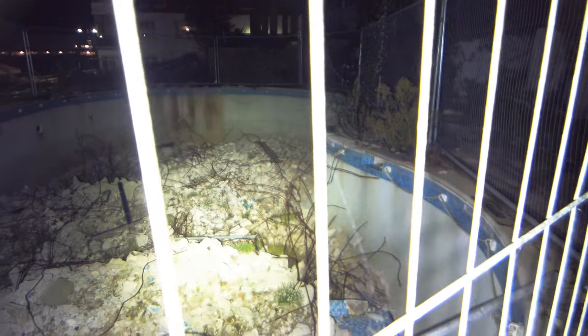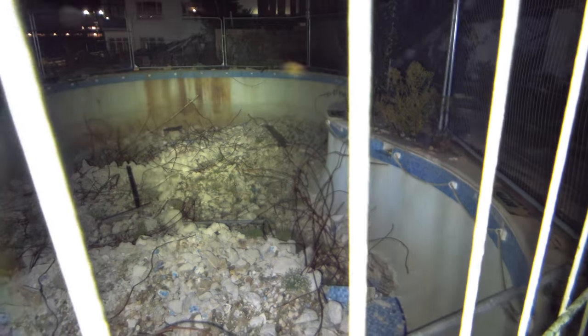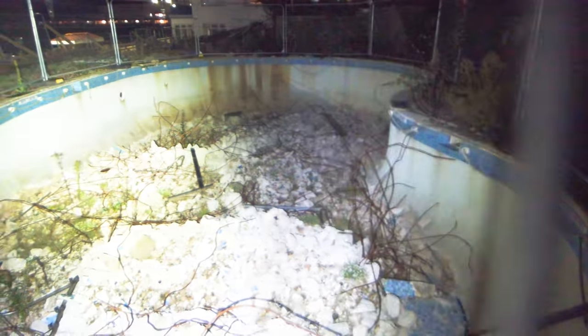Sorry, my thing switched off. We come down now to a swimming pool. This is a big old pool for an abandoned hotel. Look at that, big old pool. It's deep. God. The pool would have been out the front. All the pool equipment over there.